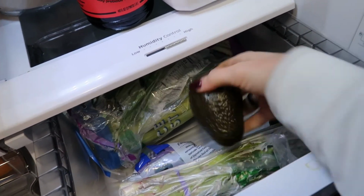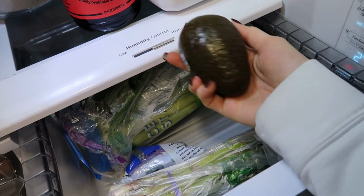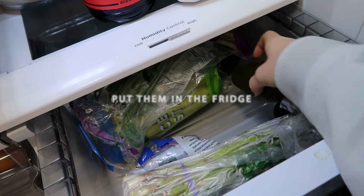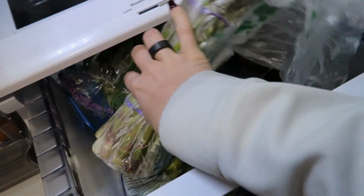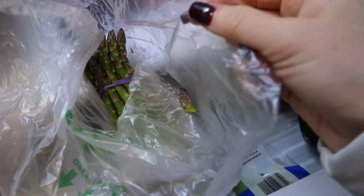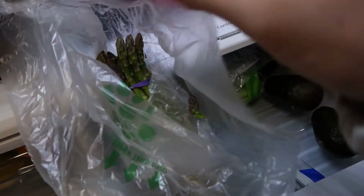I have some avocados. I think I have like 3 or 4 in here. Life hack: if your avocados go bad really quick, put them in the fridge. They will last longer. I got some asparagus. I really only buy asparagus when it's on sale, and if it's not on sale, then I'll buy frozen asparagus because it keeps longer. This stuff goes bad so quick, so I'll probably have to make this tonight.